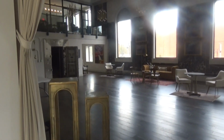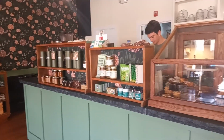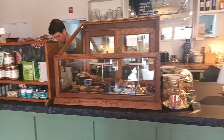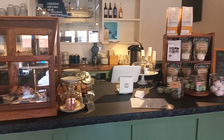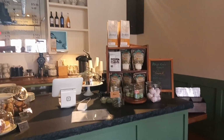Bank or not, I need some coffee. And guess what? I found this little coffee shop here in Brevard, and I think it's time for a nice cup of brew. Maybe a nice espresso, a latte, maybe a cappuccino, I don't know.